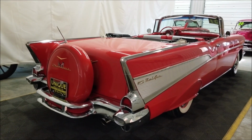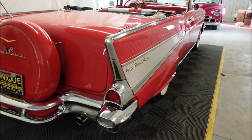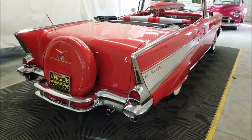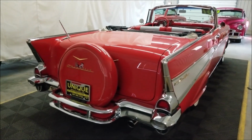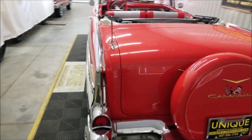Come around to the rear. Again, check out how nice the bright work is. You can see how straight it is down the passenger side. And of course, nice Continental kit on the back of this one. There is a parade boot in the trunk. I noticed when I had that open also, and I think it should be in the still pictures.